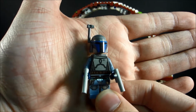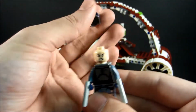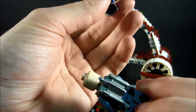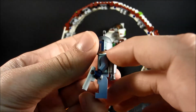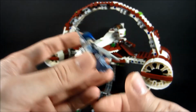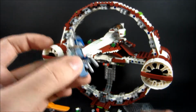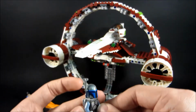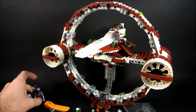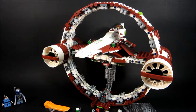This Jango Fett is fantastic. He looks great, and he doesn't come with another face, actually, which makes sense. But yeah, good minifig. I really am not sure why we're insisting on using these. They don't look bad, but I don't think of them as guns. I've seen them used in other ways more often than as guns. Wow, that is perfectly in frame.